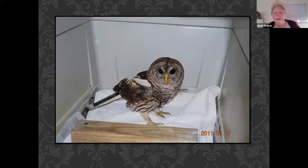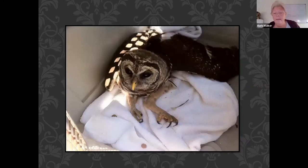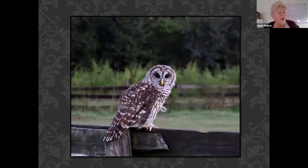This owl had a broken leg. I don't know if you can see that it's out of place there, but it's turning the wrong direction. So it is, we have a bird that's similar, but this was not even salvageable. And this was one that we got to release. So it's nice to see him go free.